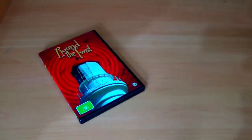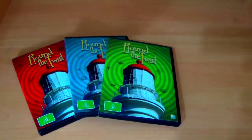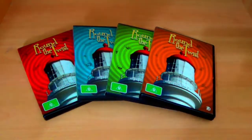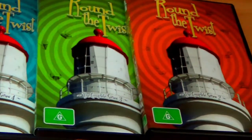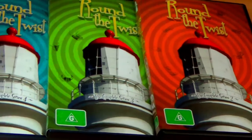And then moving away from the science fiction into the definitely weird, I managed to get the first 4 seasons of Round the Twist. For those of you who don't know, Round the Twist is an Australian television series aimed at children, or at least it was back in the late 90s or early 2000s. It's kind of like The Twilight Zone if The Twilight Zone followed one family, wasn't really that scary, and instead was kind of comedic and super dumb.